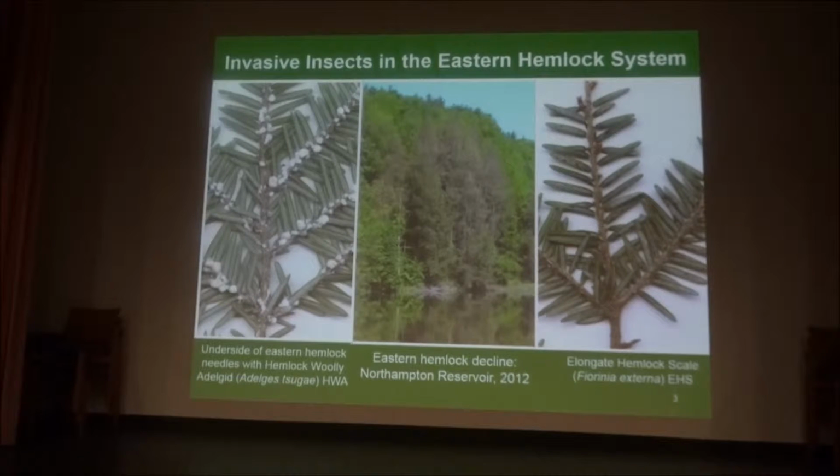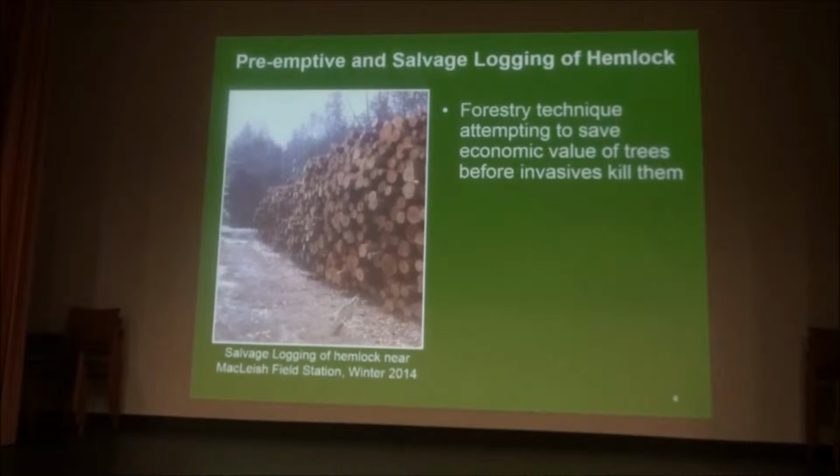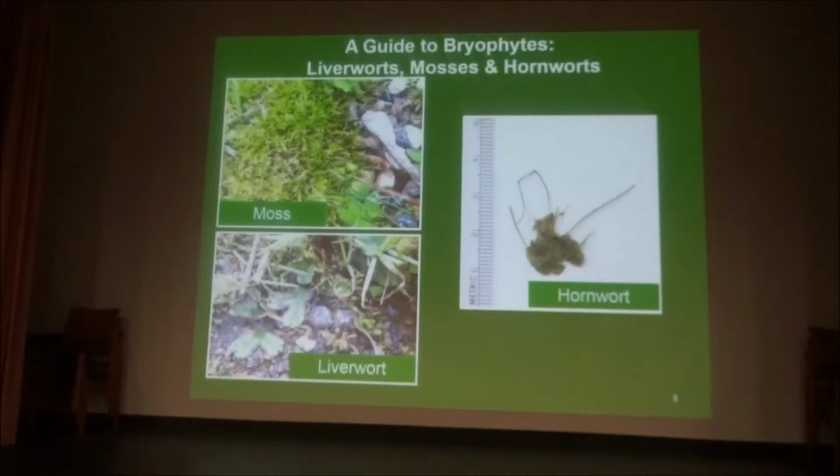But in addition to this issue with the invasive insects, you also have problems surrounding the preemptive and salvage logging of eastern hemlock that's happening. So there's this forestry technique that's being used to save whatever remaining economic value exists for eastern hemlock before the invasives get them. These foresters are taking these trees out, and this is contributing to more abrupt disturbance within this ecosystem, including changes in soil pH, nutrient cycling, and the obvious opening up of the canopy and exposing understory plant species to more light. And this is actually happening in areas nearby. This photo was taken near the MacLeish Field Station where my field study took place, and so this is happening nearby.